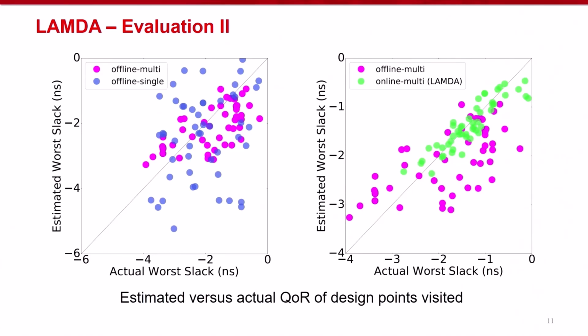Design points of multi-stage learning-based approach are much closer to the linear line, which means that the timing estimation is considerably more accurate if we leverage early-stage features. And in the second figure, design points of online learning-based approach are closer to the linear line, meaning that timing estimation is improved if we utilize online learning.